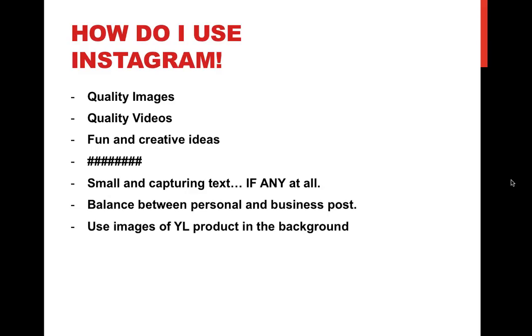Make sure you have a good balance between personal and business posts. Unlike Facebook, where you're going to have that separate page, you are going to run it together on Instagram. So be smart. If you post a picture of a diffuser, talk about that diffuser from a personal perspective, how you're using it, what you're doing with it, and so forth. Don't necessarily do a post that says, buy a kit. That's just not what Instagram is for.